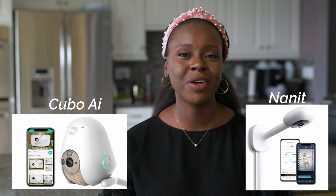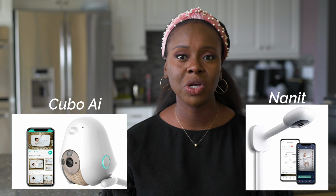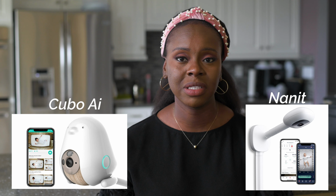I set one in the living room, and then I set another one in the kids' room where they usually would stay and play with the nanny. So I don't like one more than the other, but it's up to you. These are the two that I got. I think one is called the Kiwi, and the other one is called the Nanette. And they have various different functions. You can look them up, look up the reviews if you're interested.